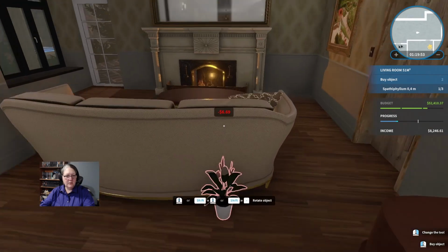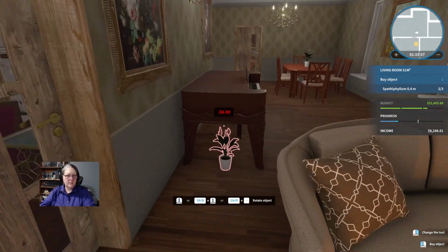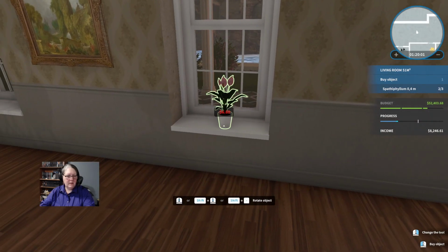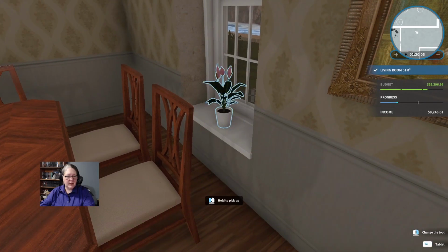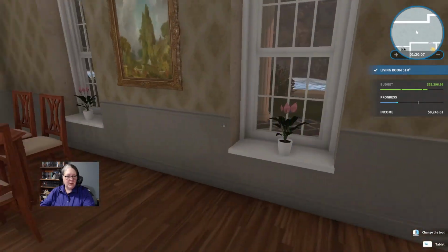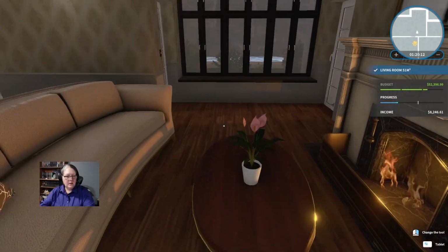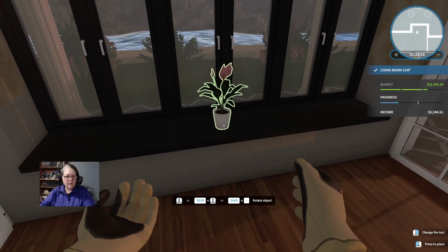I cannot put that on top of the piano. Piano says no. Where am I going to put this? Well, in that case, actually, why don't we grab that out of here and we'll put it down here. There we go. So we have spathiphyllums in the window. One lone spathiphyllum here. We could have put all 3 here, I guess.